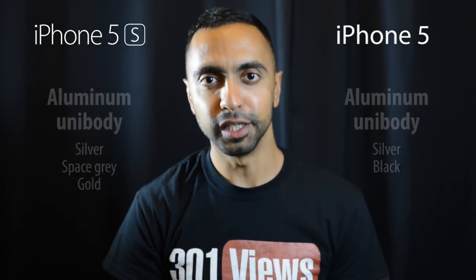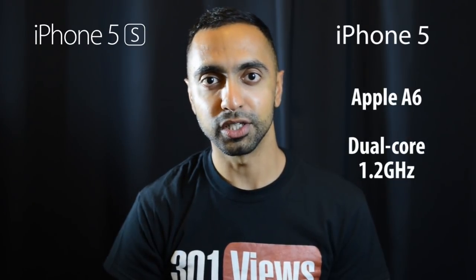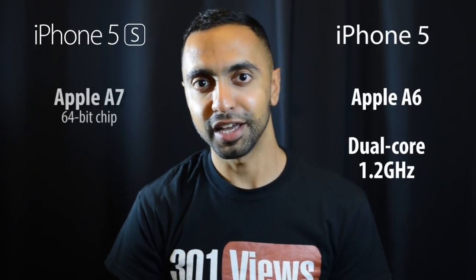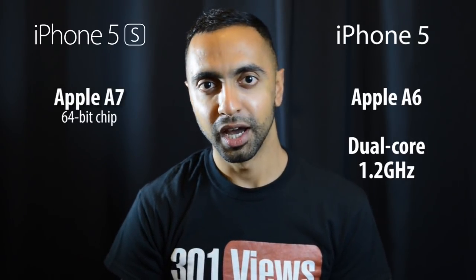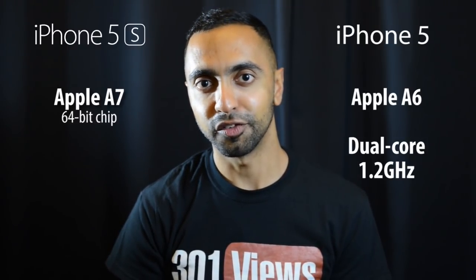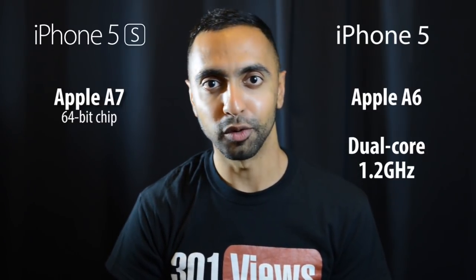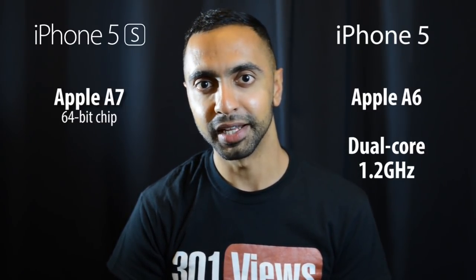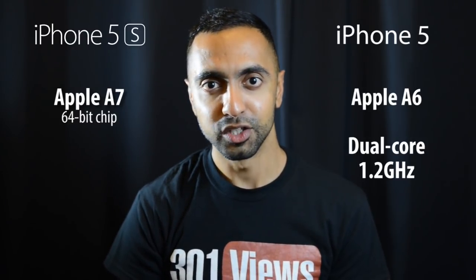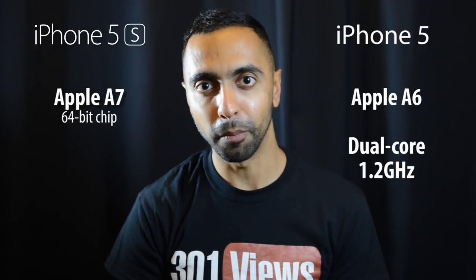Now in terms of the processors, the iPhone 5 has the A6 chip, which is a 1.2 gigahertz dual core chip. Now for the iPhone 5s, they've not been specific in terms of the cores and the clock speed, but you've got an A7 chip on the iPhone 5s, and that's 64 bits, so that's the only smartphone out there with 64 bits. That's what they've said, and they've also said that it's twice as fast as the iPhone 5, so that's going to be really nice for those high intensive apps, and gaming is definitely going to be performing a lot better than the iPhone 5.